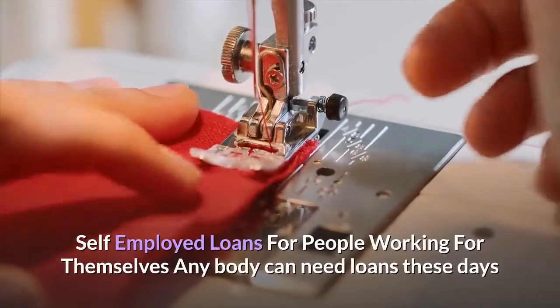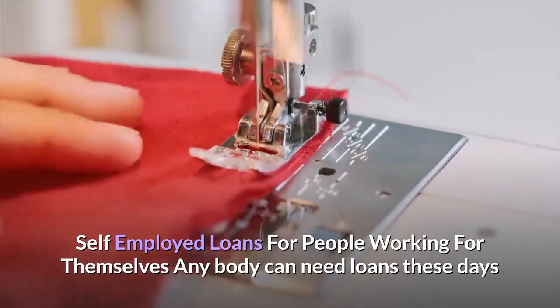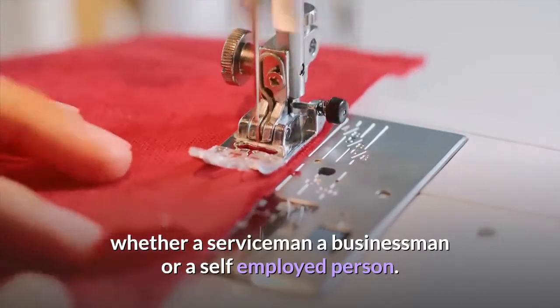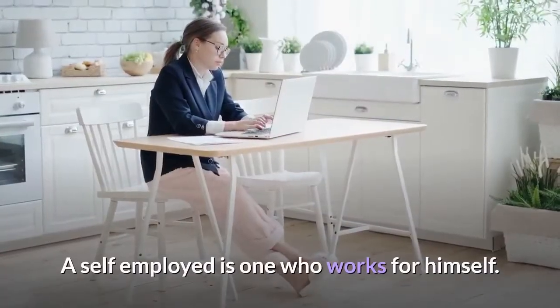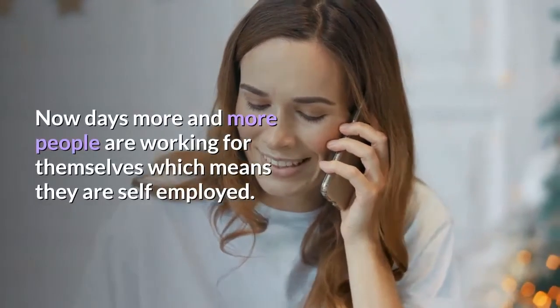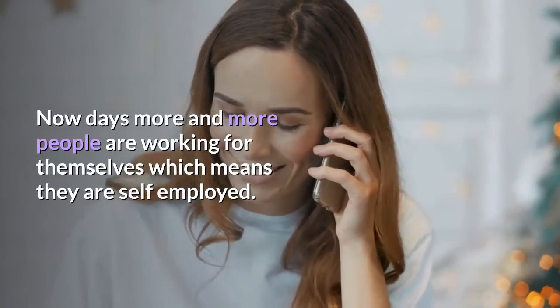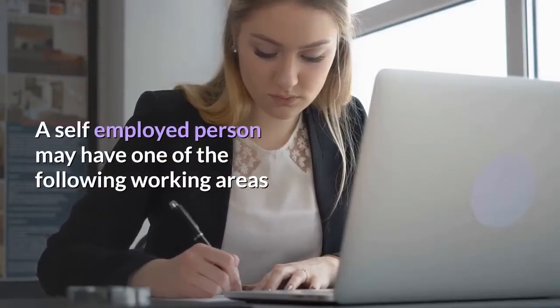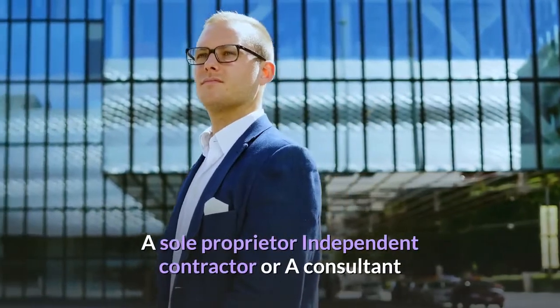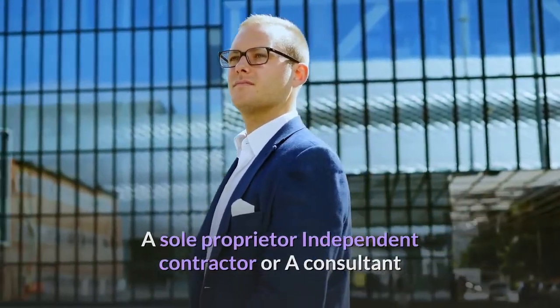Self-employed loans for people working for themselves. Anybody can need loans these days, whether a serviceman, a businessman, or a self-employed person. A self-employed person is one who works for himself. Nowadays more and more people are working for themselves, which means they are self-employed. A self-employed person may work as a sole proprietor, independent contractor, or a consultant.